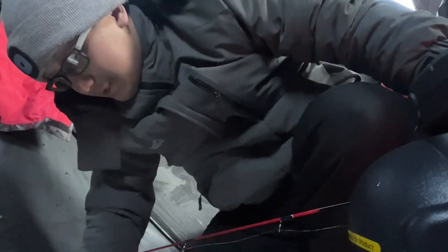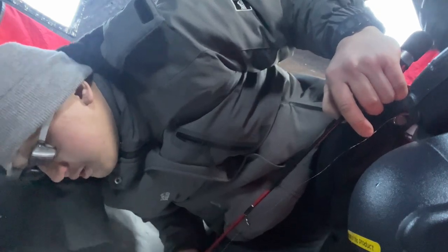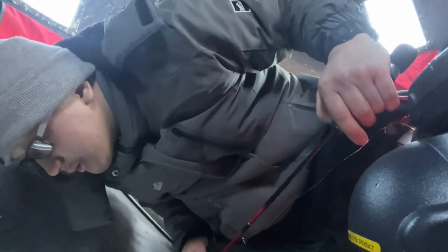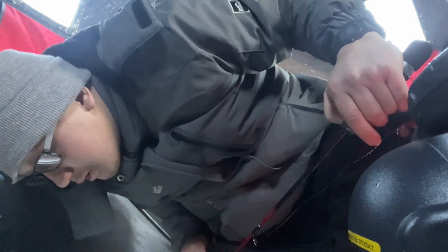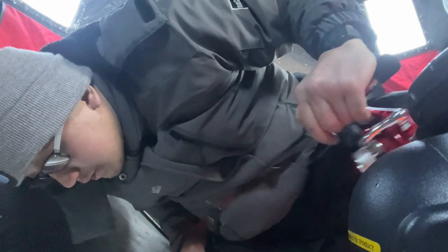So cool. I gotta switch. I wanna get this. What do you want to switch to? I got some little spinners. I'm gonna try it for the first time. Try it. I'll keep them here. Yeah, keep them active.